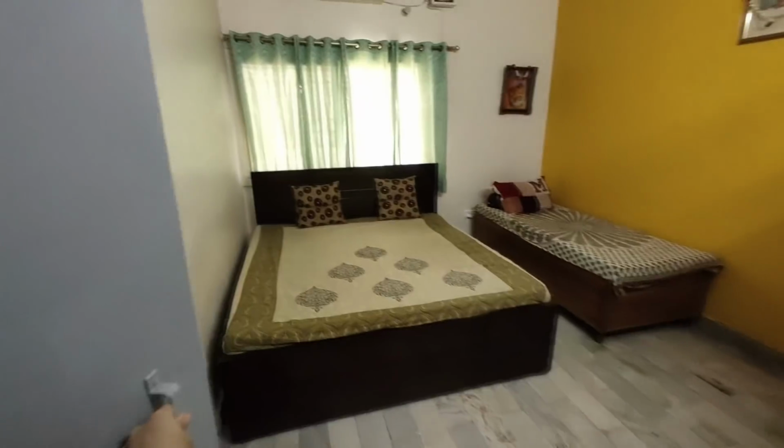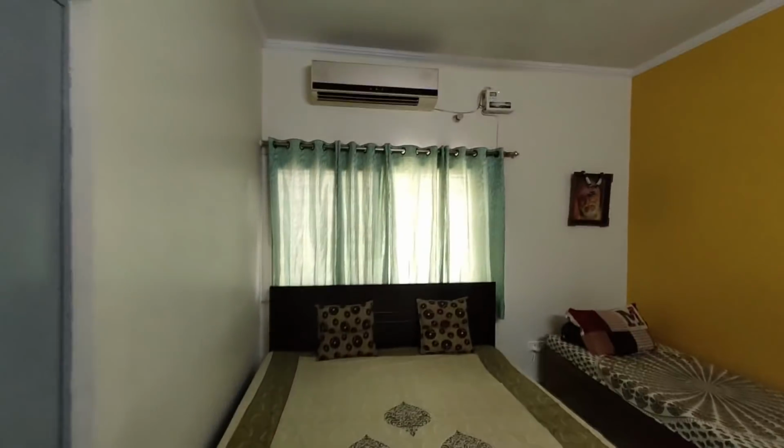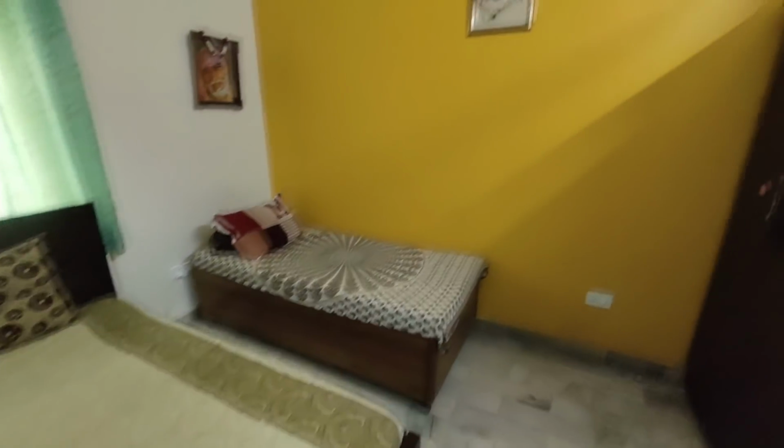Okay, so my house has one living room / dining room, one kitchen, one balcony, 2 bedrooms and 2 bathrooms. I live here with my parents, my elder sister and my grandmother, and we've been living here for more than 15 years now.